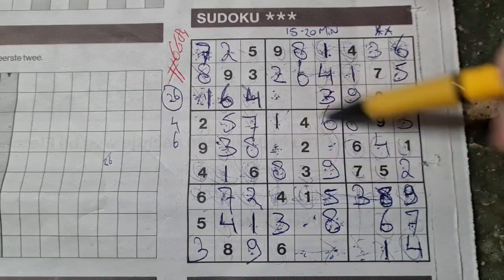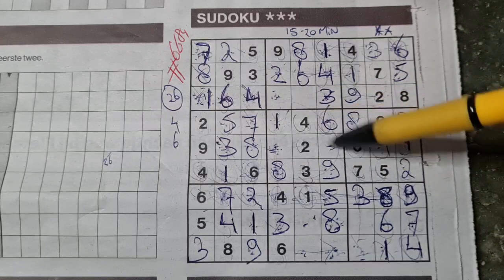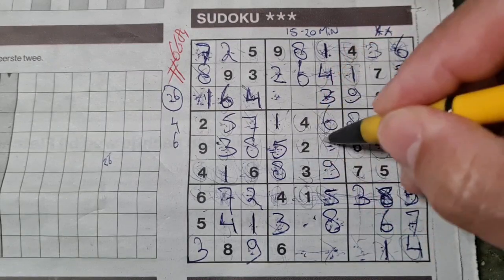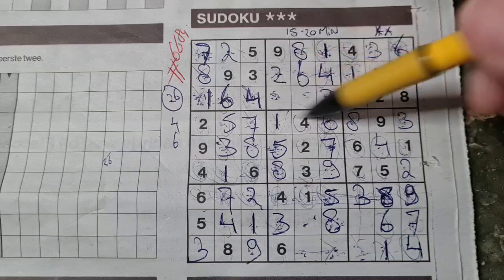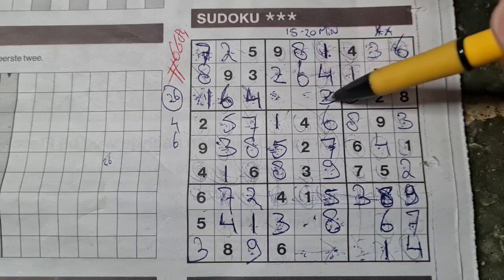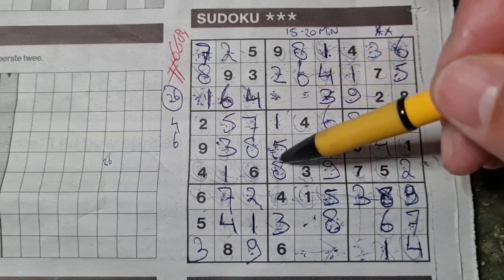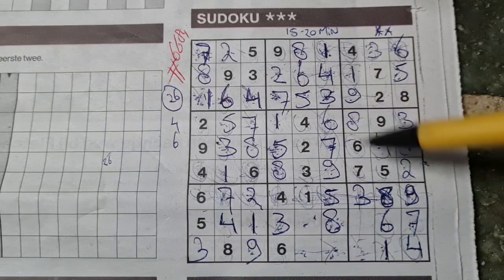Two missing numbers in this big square for numbers. The 1, the 2, 3, the 4, 5 is missing. The 6 and the 7 is missing. 5 and 7. We have a 5 in this column. No 5 there. 5 should be here, and the 7 goes there. Same numbers in these two boxes in this big square. The 1, the 2, the 3, the 4, 5 is missing. The 6 and 7 is missing. 5 and 7. We have a 5 in this column. No 5 there. 5 should be here, and the 7 goes there.